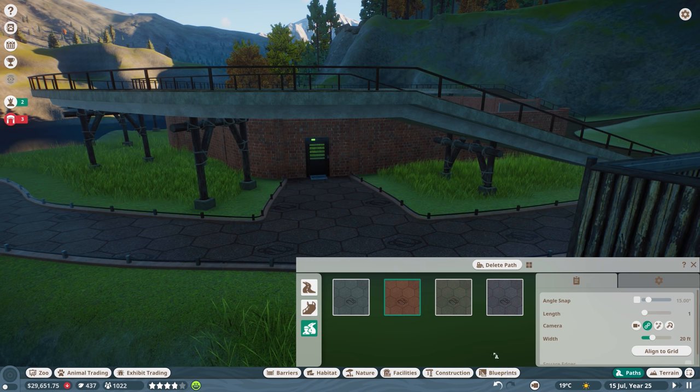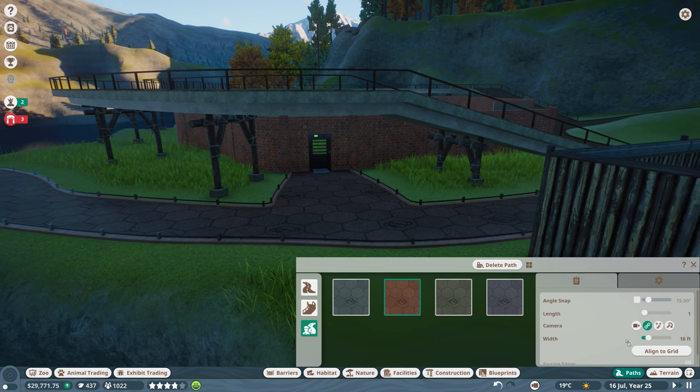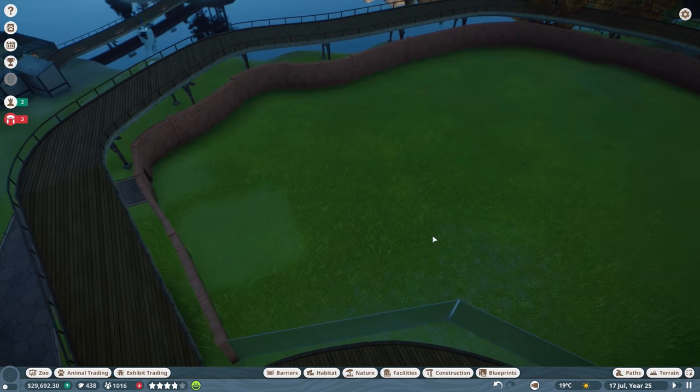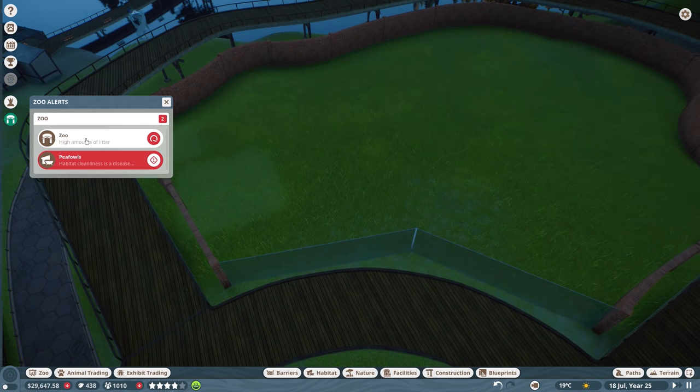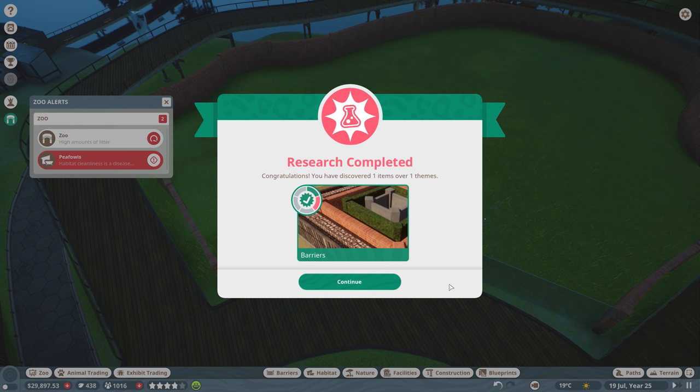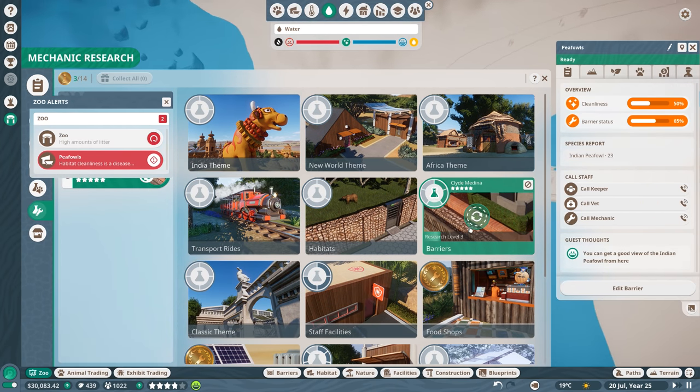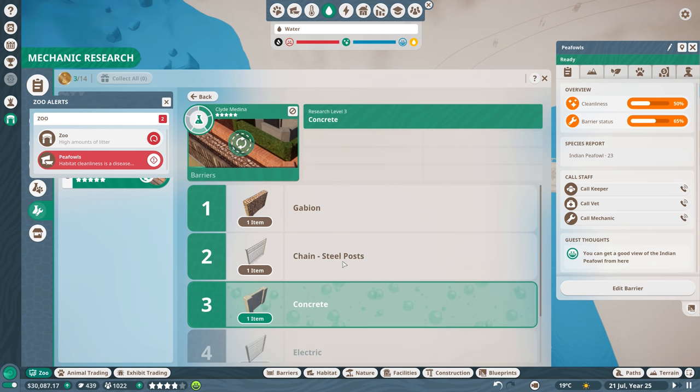Golly. Oh, whoops, why is that so wide? There we go, undo that. There we go, that's fixed now. Okay, so that's good. So we have a grill area over here now, so that means mechanic research, what is it? Another barrier right there. I think it's going to be the fences or something like that, I don't really care. Oh yeah, it is actually the chain steel post. Okay, and then now we're going to have concrete after this, so that's going to be really cool.